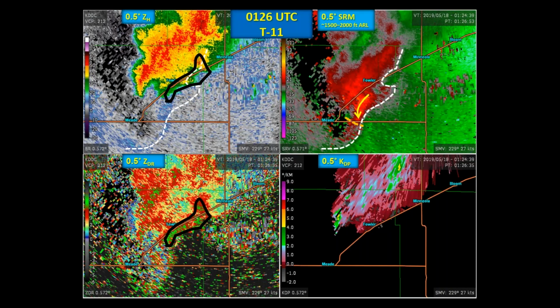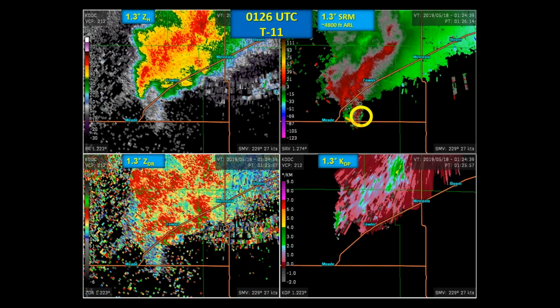But we can see, again, a hint of turning there east of Meade, and that's exactly where our little meso up there at almost 5,000 feet is sitting. So again, if you weren't convinced before, all the signs are still pointing towards increased probability of tornadogenesis in this region. And again, that little meso is tracking right along the boundary.